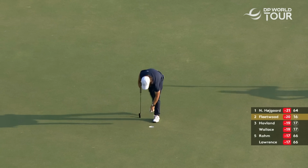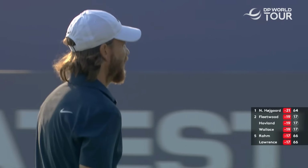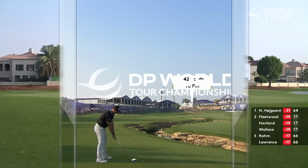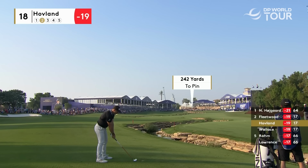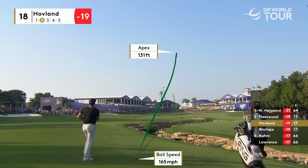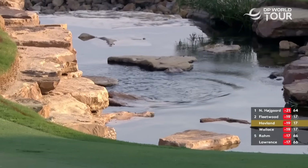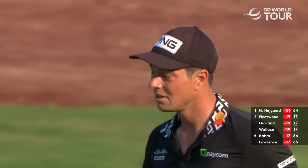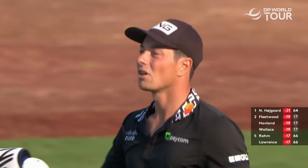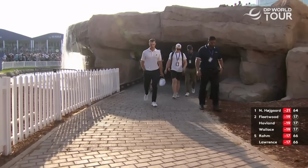Back to 19 under. It does mean that Tommy Fleetwood, Victor Hovland and Matt Wallace will have to make eagle up the closing par 5 to deny Nikolai Højgaard. Will go to Hovland now, his second. Long iron in hand. Now this needs to move right to find the green. That finds the water on the left-hand side. Well, that is one man who is not going to be able to catch Nikolai Højgaard.